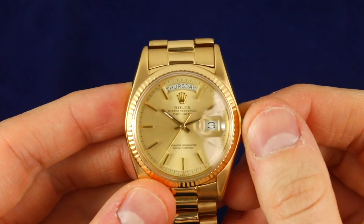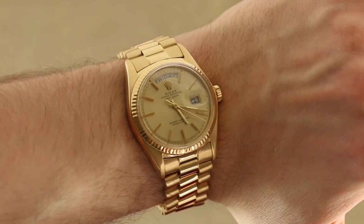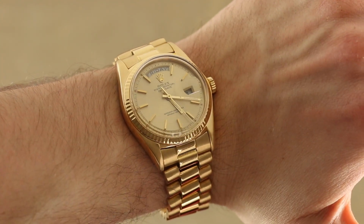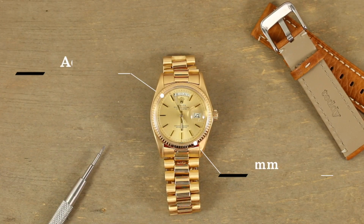And for those not familiar, hacking is just the ability when you pull out the crown of the watch to set the time, the second hand will stop. The watch features a pie pan dial with the perfect amount of rise to add a nice stylish effect when complementing the lume plots on the dial while coming in with a classic champagne color. The watch embodies the era with featuring an acrylic crystal and has that iconic 36mm case with a fluted bezel.